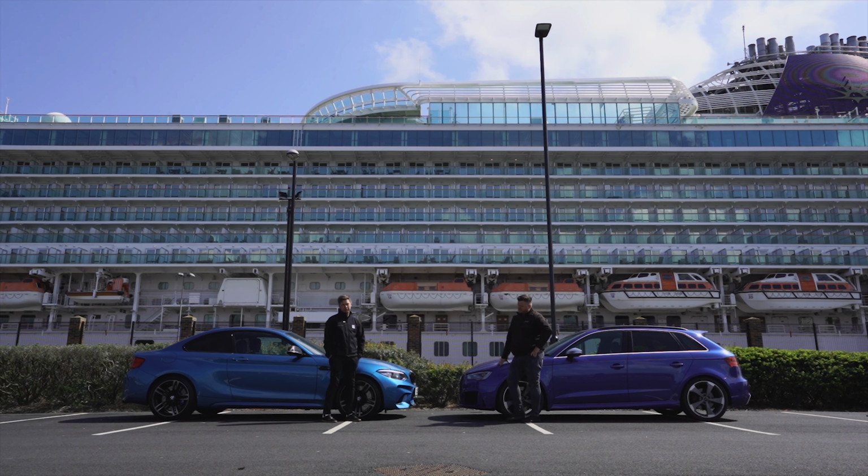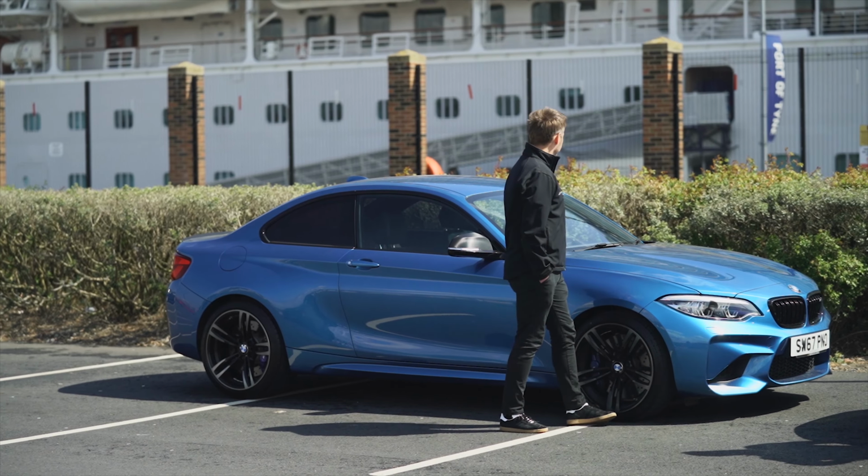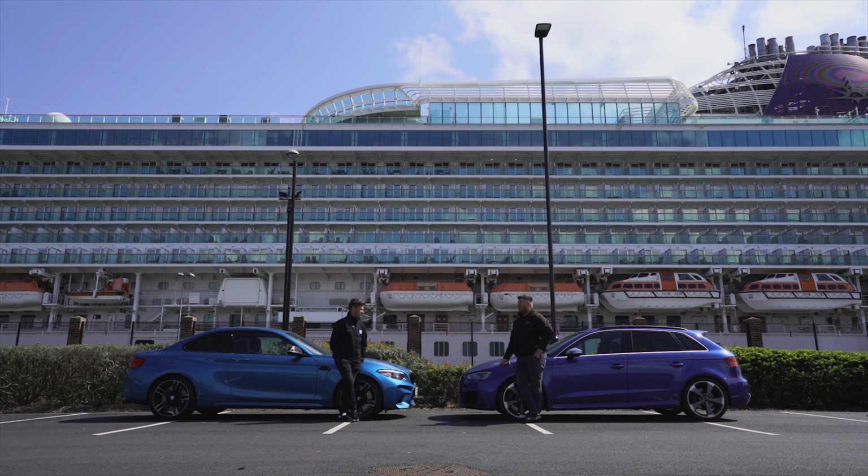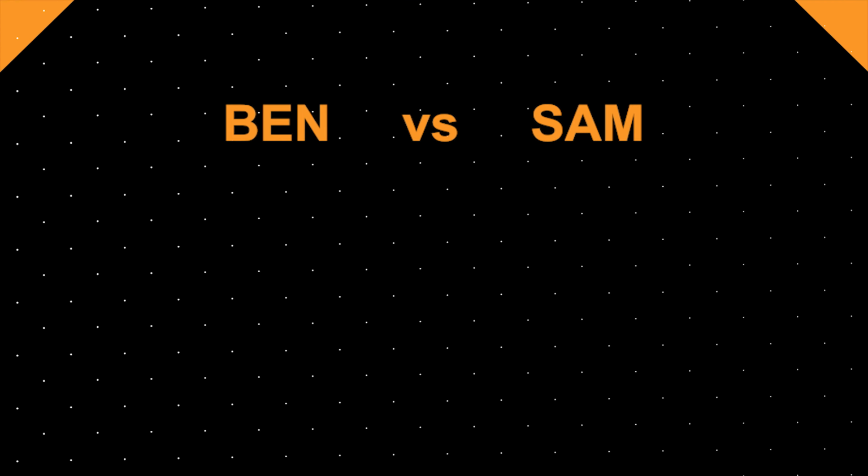You can get 4 adults in this car. It is a genuine 4-seater, so you can get 4 adults in. But if it's raining, someone's got to get out to let the passengers in the back. Yes, that is a bit of a nightmare. Practicality. One to you. One to you.